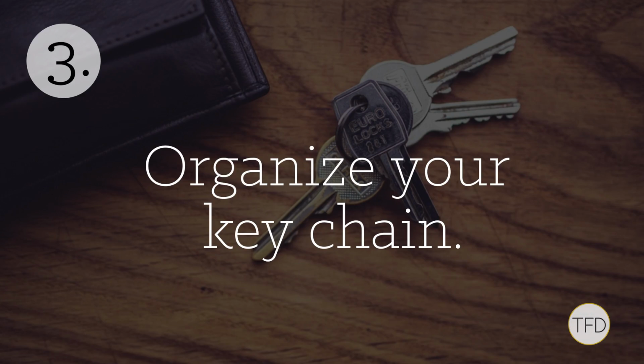Step 3 is to organize your keychain. Keep everything you really need on it and get rid of the additional junk. I used to always be one of those people that would be standing in line at the pharmacy, and I'd get to the end of the line and they'd be like, "Do you have your card?" And the honest answer was yes, I had my card somewhere, but I had no idea where it was because my keychain was so heavy that it was unproductive. It was a complete mess.